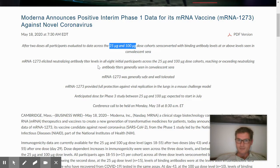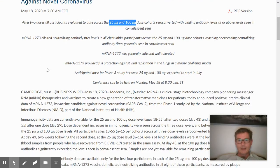And they're going to move into phase 2 and add 50 microgram doses and try to figure out the best dosages. And it doesn't say how many people have taken the study, but it says that it is working, and it's working at small doses. And so far, it looks like it's safe with minimal reactions. And this is really, really cool. Very good news.